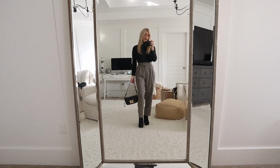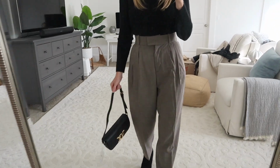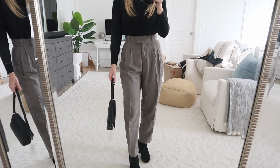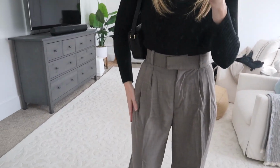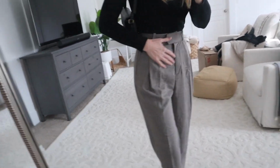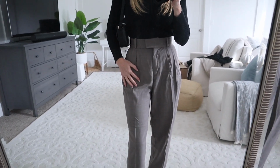Okay, so right away, I absolutely love the fit of these pants. They are the ankle length pants, and I'm really impressed. I love the color of these. They had other colors, but I just love the style of these pants. They're extremely flattering. I like the pleating on the front.